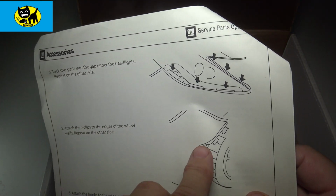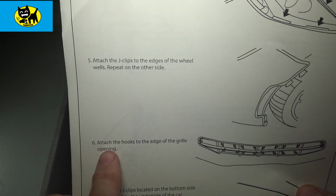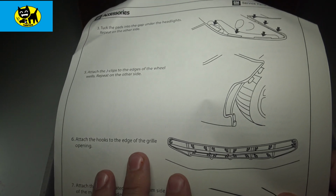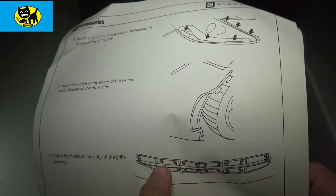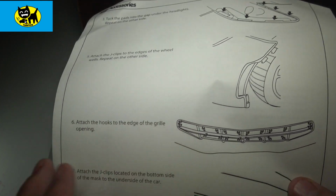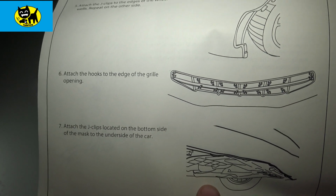All right, on the sides here, it looks like it is click in, so it has several fasteners, which should do good. Now on the inside here, this is attached to the hooks to the edge. So I guess there are little hooks that hook into the actual edge, and that I'm torn on. The front of the Corvette is a rather unique look with the silver chrome or blacked out bar through the center here. So it'll be interesting to see if that looks tight or not. If it looks loose, it's probably going to be ugly looking. If it looks tight, it's going to look cool. So that's good. Then it talks about attaching the J-clips around the bottom side of the mask. So that goes right around the bottom, I guess.